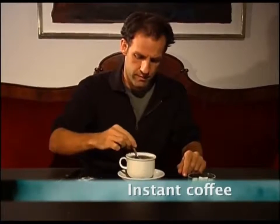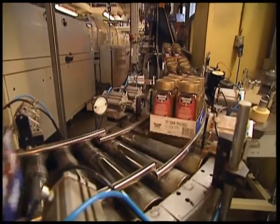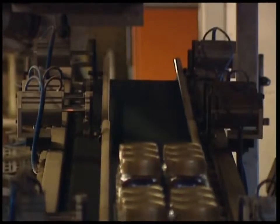Across the world, we drink about 2.25 billion cups of coffee every day. We've been drinking it fresh for over half a millennium, but instant coffee is the new kid on the block, as it wasn't invented until 1901.